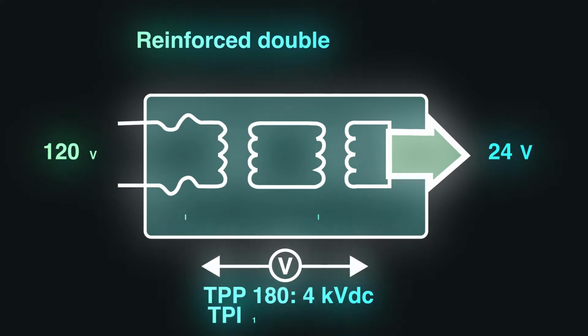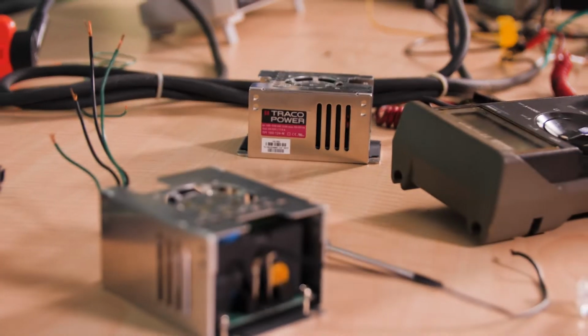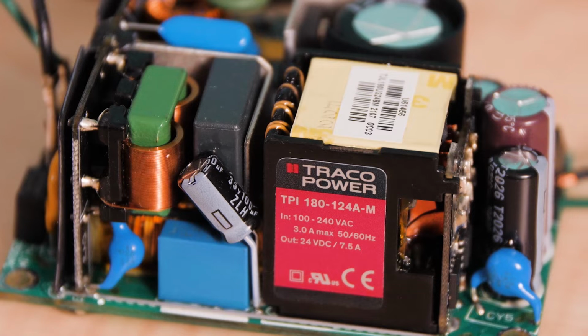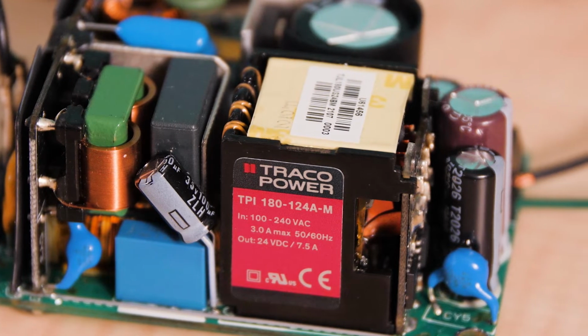This makes the units suitable for body floating medical applications. Both supplies feature reinforced double I/O isolation. The TPI 180 is isolated to 3000 volts, while the TPP 180 is isolated to 4000 volts. According to the latest medical safety standards, both have energy efficiency of up to 94%, which lets them fit in a compact 2 by 3 inch open frame or 3.6 by 2.44 inch enclosed package.